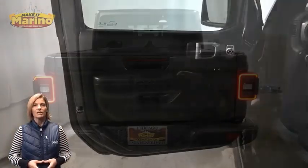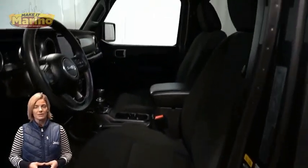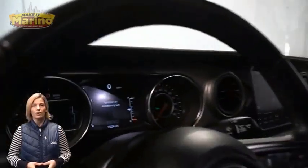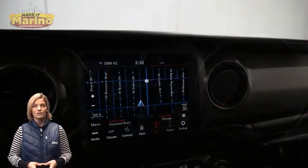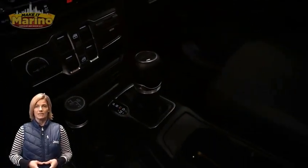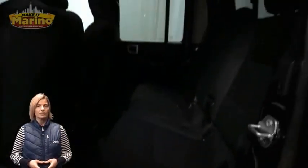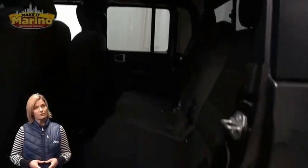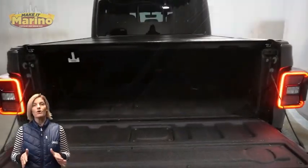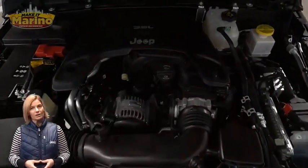tow package, heated front seats, heated steering wheel, only 9,000 miles on the odometer, 8.4-inch touchscreen, navigation, rear backup camera, dual zone temperature control, select track full-time 4-wheel drive system, rear 60/40 folding seats, 3.6-liter V6 engine, and so much more. For additional details, visit us at marinocjd.com, stock number D6539.